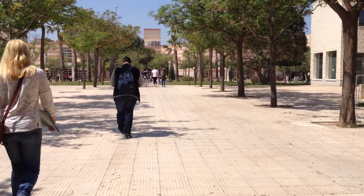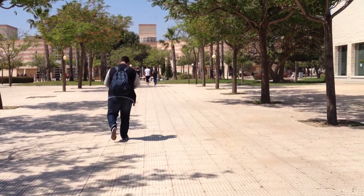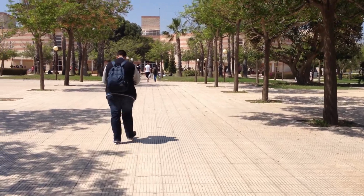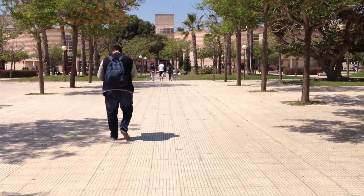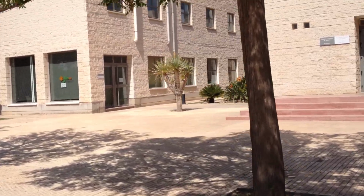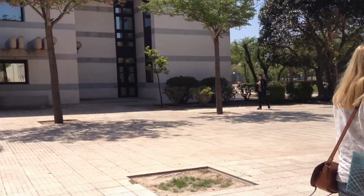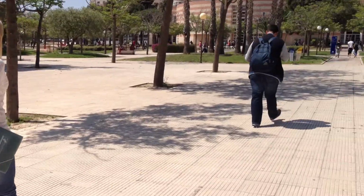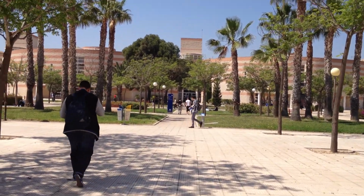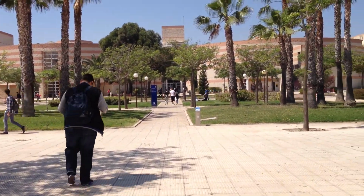Below the video, I should say, you will see a map of campus, and there will be circles showing where everything is located. So just change it up. Here's the building over there, and over here is a little bit more of campus, and then straight ahead, the building which you can see is Alario Uno, which is where most of the business classes are held.